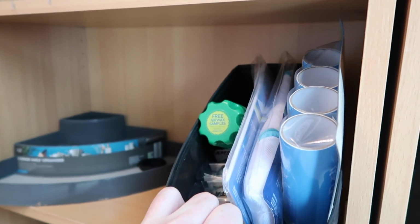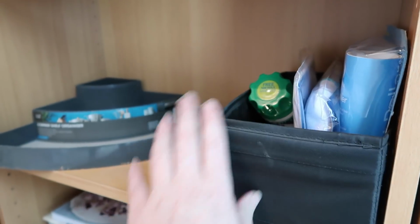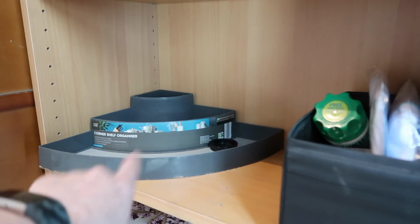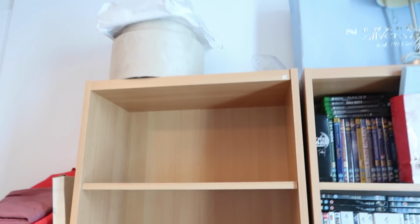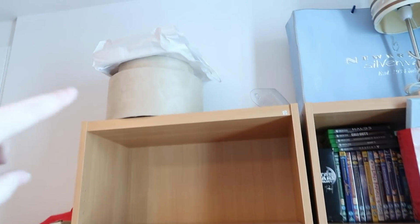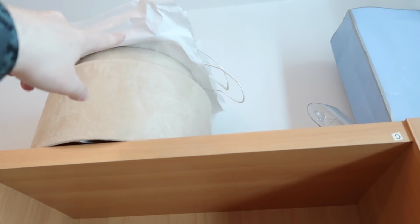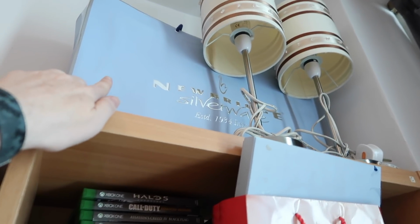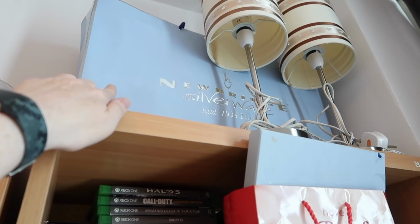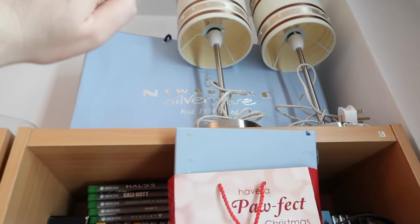Up here we have some household bits. We have lint rollers, these bags for washing, and there are little spotlights down here. I'm not quite sure what I'm going to do with this corner shelf organizer, but I don't want to get rid of it just yet in case I need it. And then basically the rest of this is free. At the top here, this lampshade came with the apartment, so again we just need to store it somewhere. In this bag here is a photo frame that I got for when Ava was born. Back here is a Newbridge Silverware kids cutlery set, and then as you know, these two were here when we got here. So that is everything there.